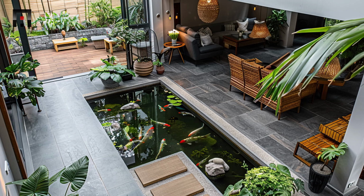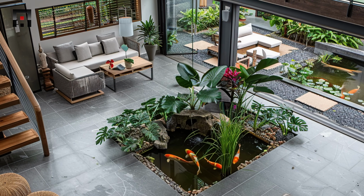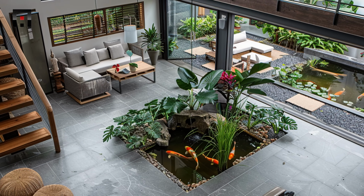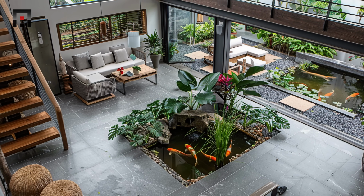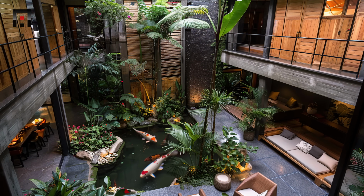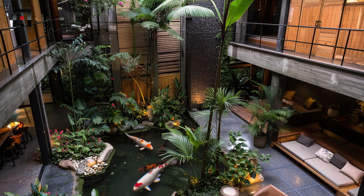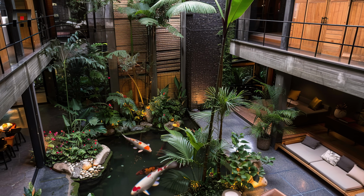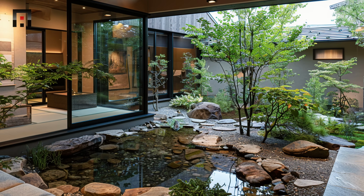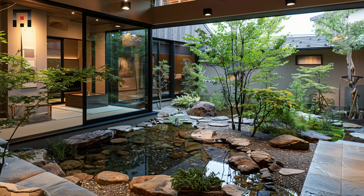Lose yourself in a meditative state while watching the vibrant koi glide effortlessly beneath the water's crystal-clear surface. The gentle trickle of the pond's waterfall triggers a sense of serenity and calm, allowing you to find your zen in the heart of your own home's tropical sanctuary.